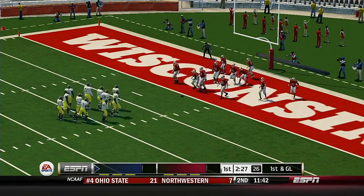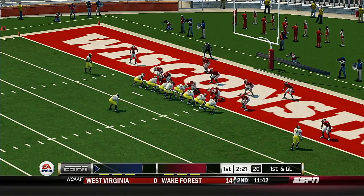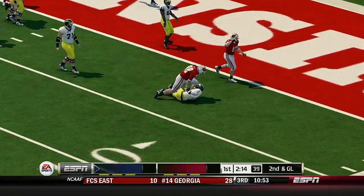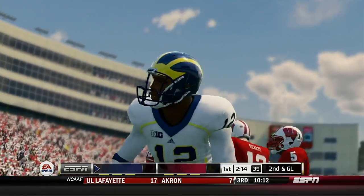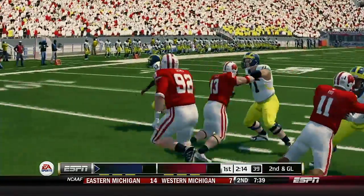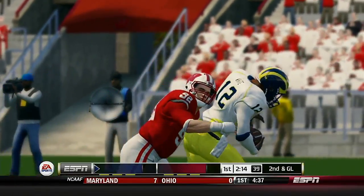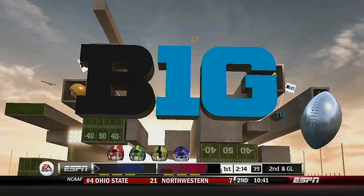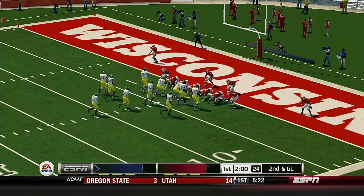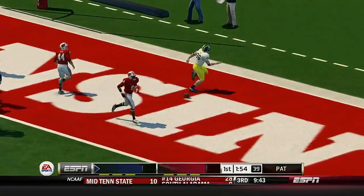First down, and they've got their eyes on that goal line. He's going to try and scramble. And he's going to be sacked for a loss. It's second and goal. All on the 2-yard line. They put everyone up on the line. Touchdown, Wolverines.